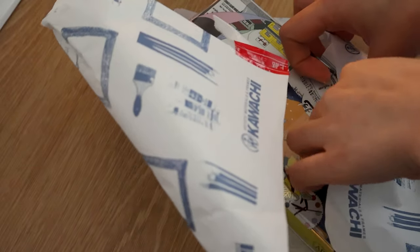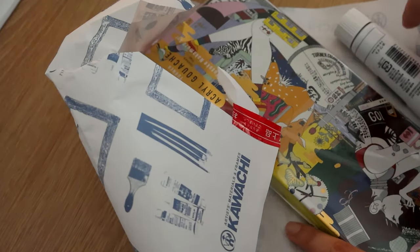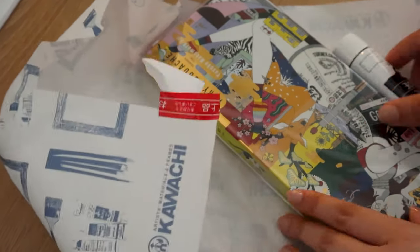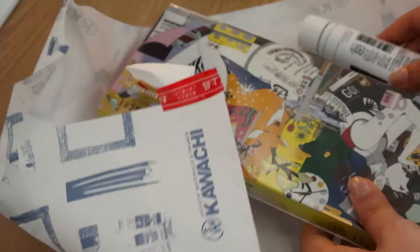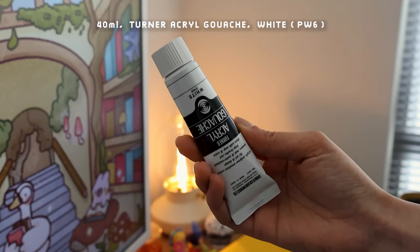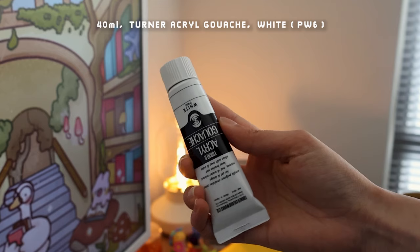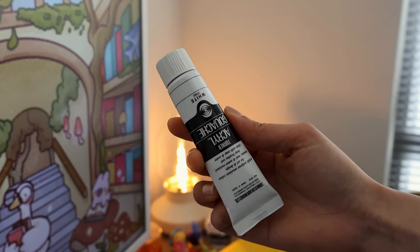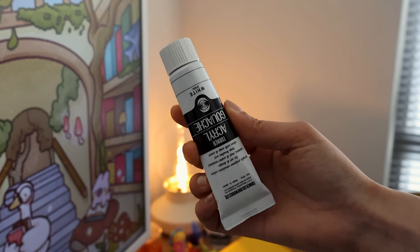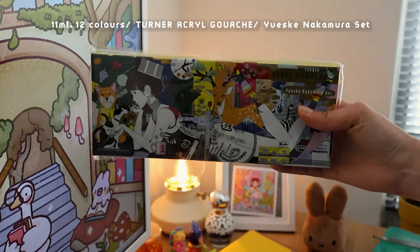When I got back home and unwrapped them, it actually made me feel like I was unboxing a birthday present or Christmas present. So from the art supply store, in the end, I got two supplies. The first one is this 40ml of white acrylic gouache from the Toner brand. I thought that was the most practical supply that I always need. And the other one, I got this Toner acrylic gouache set.